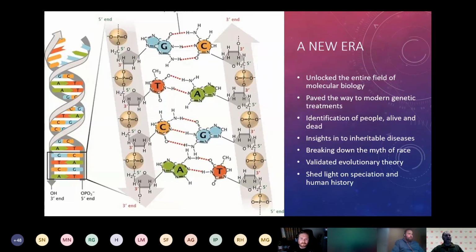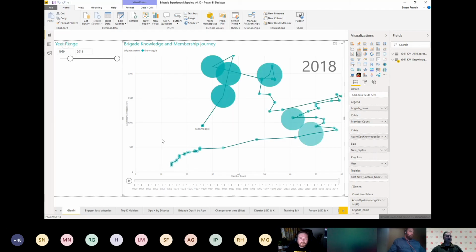So just to finish off, our new era, you know, it unlocked a whole new field of biology. It paved the way to genetic treatments, identification of people alive and dead. Our new area, we're hoping to see a new level of connection and collaboration and innovation at all levels and across all districts of the CFA. It's a big vision. Who knows how much of it we'll be able to achieve, but we can't do it without having the right buy-in from the key people, understanding the nature of the problem. And that's what this Power BI tool has tried to expose.